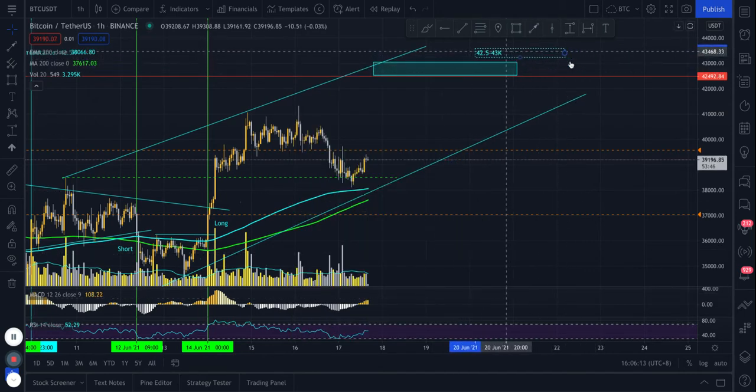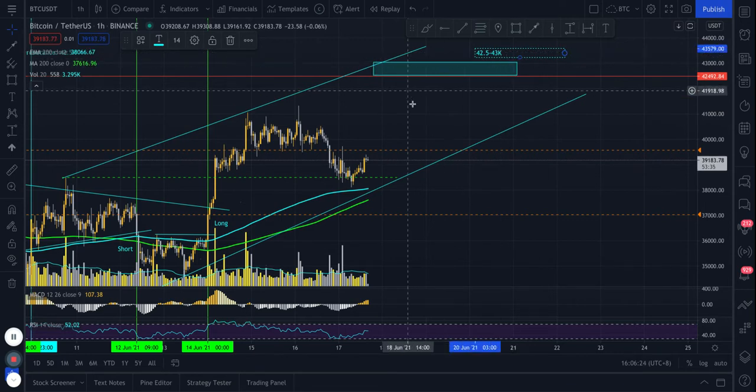This is the key level for Bitcoin to flip bullish on the daily macro perspective, and for us to entertain price going up to 65K and beyond, right? We must break this level, this zone.